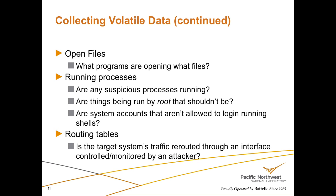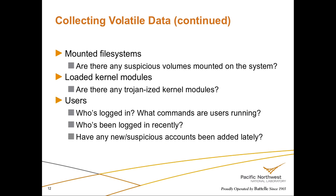One thing that attackers can do is change the routing tables on a node so that where you think traffic is getting routed is not being routed that way anymore. The route command will tell you that, or netstat -r will tell you the same thing. Are there suspicious file systems being mounted?